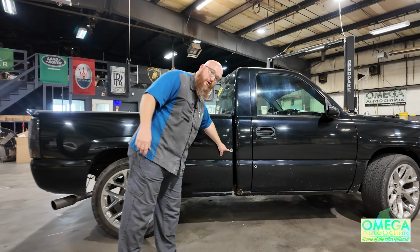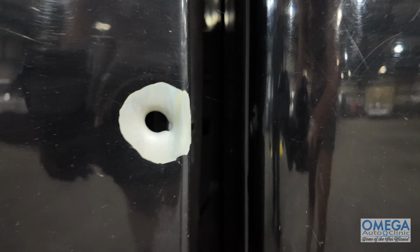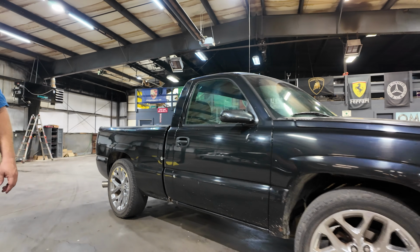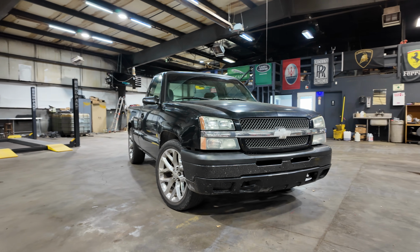Yes, these aren't the stickers you buy at AutoZone. These are real, honest-to-God bullet holes. This person was shot at while they were doing whatever they were doing. I don't want to know what they're doing, really. As we go down the rest of it, it's got some rust and some scratches and dings. But otherwise, it's an okay truck. Let's go ahead and open the hood.